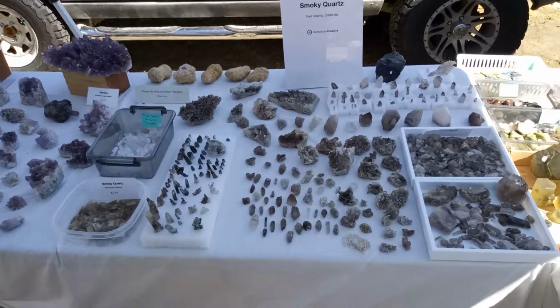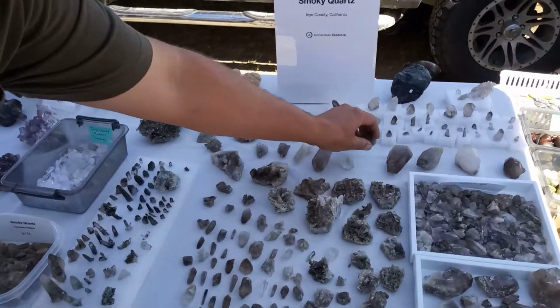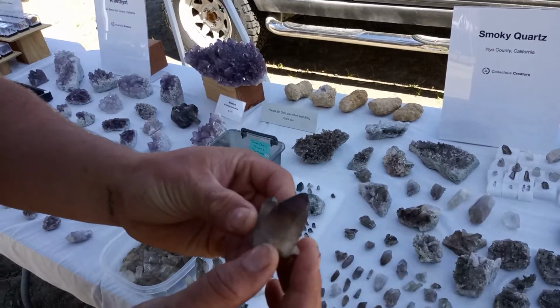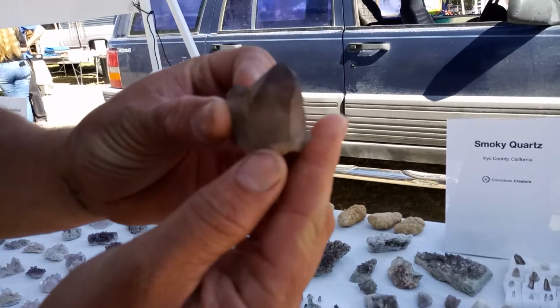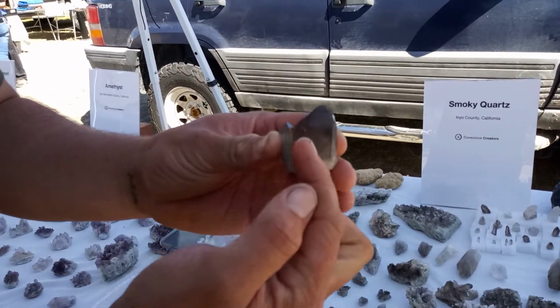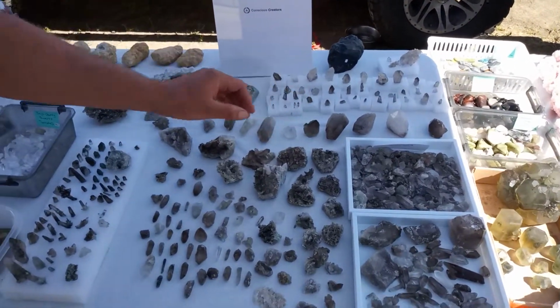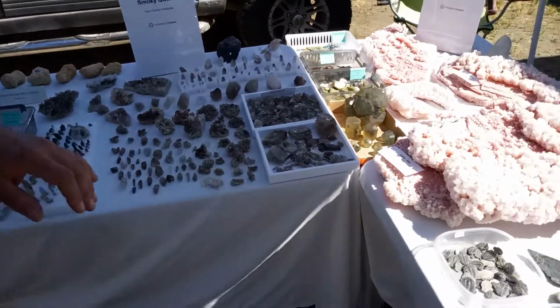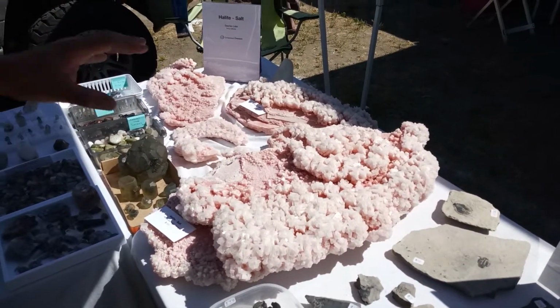My favorite piece right now, I'd have to say these clusters are pretty cool, but I'm a fan of the single points, kind of like that. Especially when they get nice and dark. You'll see a lot of them have some good phantoms in them as well, which is the stacked growth inside as it was forming. Those are pretty cool.